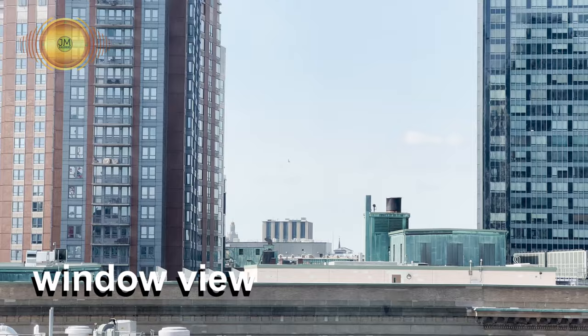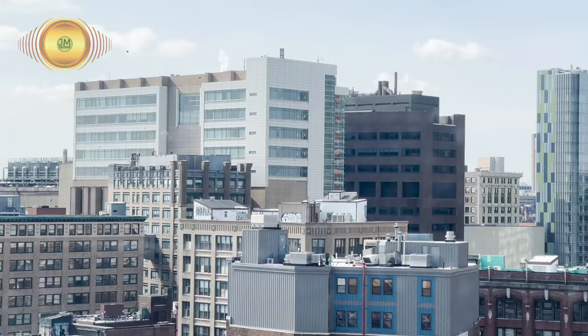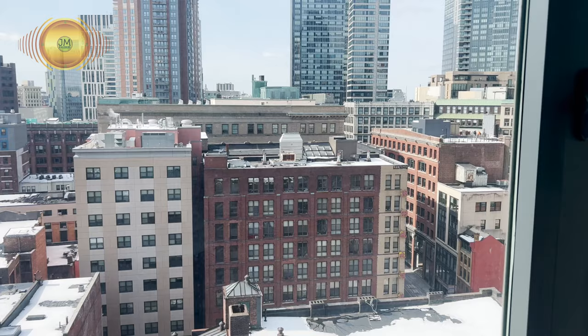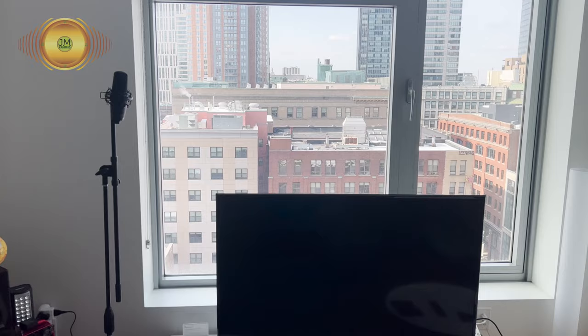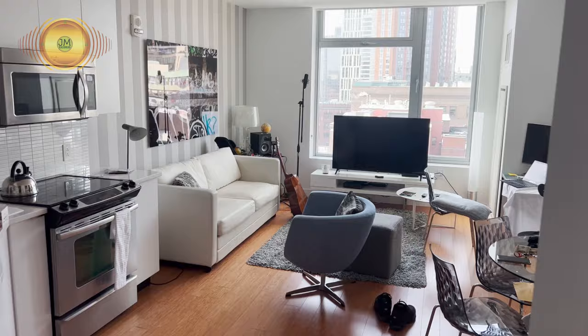Given that this is the Boston tour apartment, you might be wondering why this is a skyline that you're seeing and not exactly an apartment, but this is the point of view from when you're standing in my living room. Looking out the window, there's the main TV. Sorry, this is the apartment in a quick view, but we'll go into detail. Let's go to the door and start at the door.